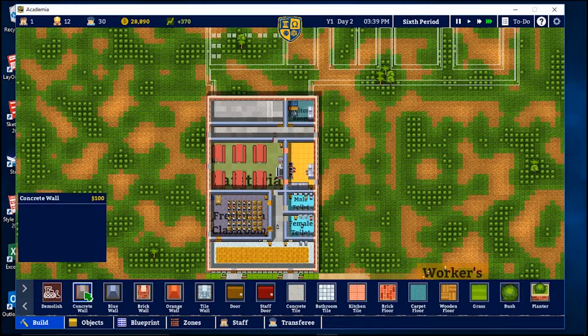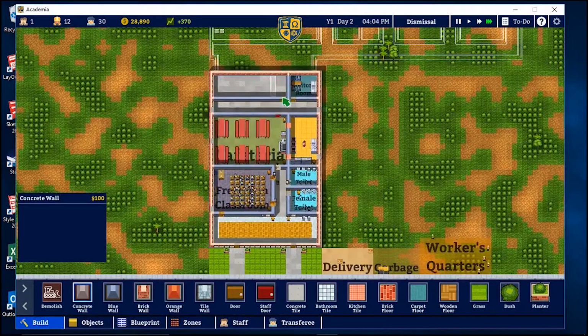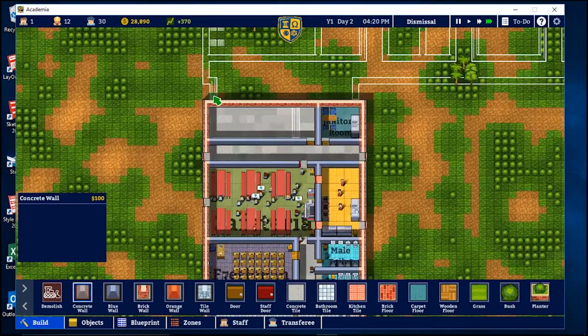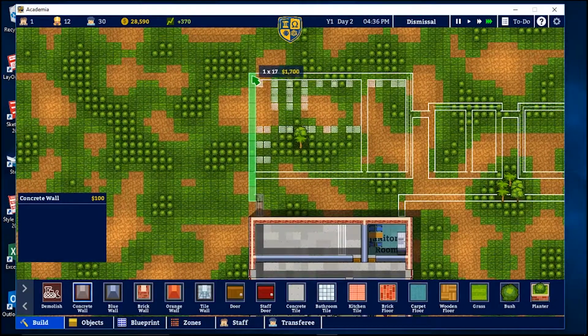I'm going to make this first addition out of concrete, so that it differentiates from the existing historic building, if you will, our original school. We will begin with concrete walls for all the exterior walls first.